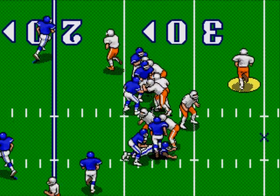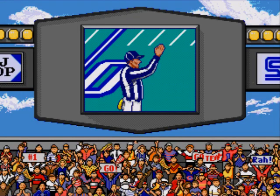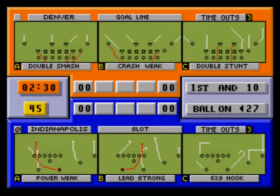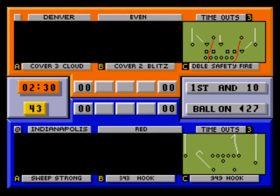Pitch out. Turns on the speed. Look out. Knocked off his feet. Good play by the defense. Indianapolis has it at the 27-yard line. He didn't make it. Indianapolis takes over on the 27-yard line with 2:30 to go. In the quarter, there's no score.